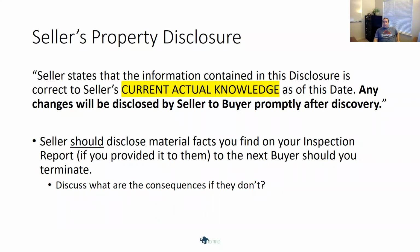Really? So the next buyer comes along, goes under contract, buys the property, and closes on it, without knowing that there was asbestos, without knowing that there was asbestos tile, without knowing that there was knob and tube. They live in the house for a month, and it turns out the house burns down. Knob and tube wiring catches fire, the house burns down. Is there liability for that previous seller?